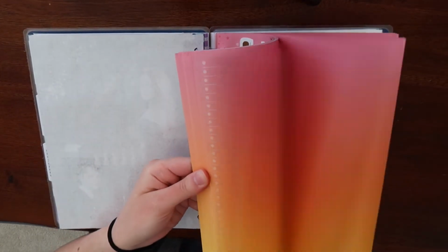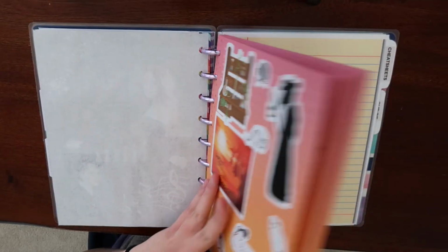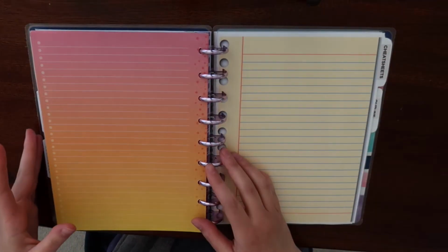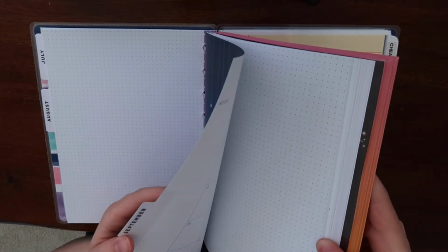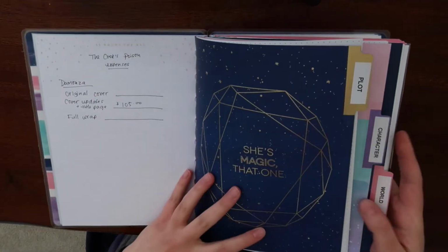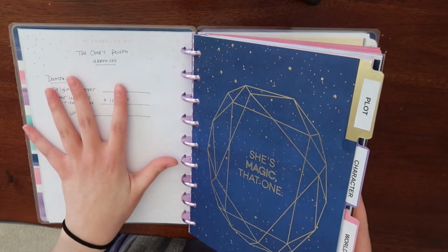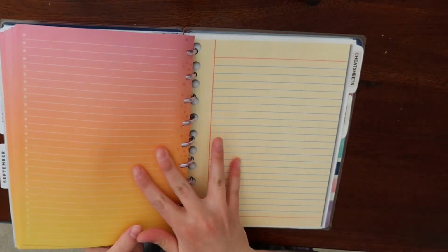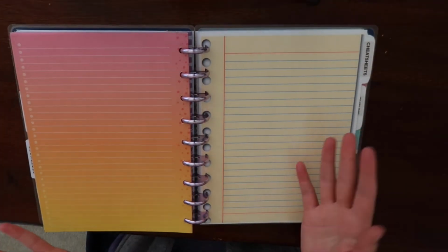But in any case, I'll have enough pages to plot out both books if it does end up being one. So that's kind of fun. And whenever I do move on to this book, I will, like I said, reuse these tabs. So I'll just move my plot, character, and world tabs over to the section back here, and I'll just keep all of my previous notes in this book. And then whenever it gets full, I'll either create a new notebook or I'll take the pages out and put new ones in. Something like that.